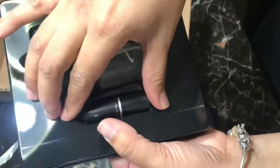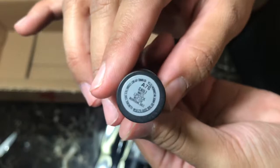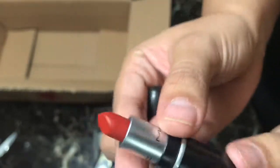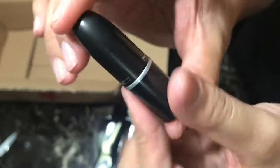Okay, I decided to open the package up for you guys so we can see the lipsticks together. And I think this is called Chili. Let's see, yeah, this one is called Chili. Let me see if I can get it on there. Chili, so that's the name of it. Look at how pretty this is. It's also all red, but this is matte. So pretty. And this is a mini, so it's not a full-size one, it's a mini.